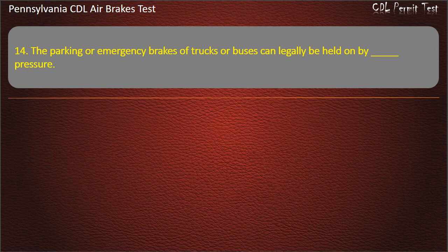Question 14. The parking or emergency brakes of trucks or buses can legally be held on by pressure, fluid, air, or spring. Answer. Spring.